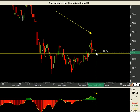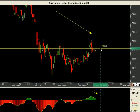Well, that's our failed signal right there. So what should we do with that? Well, we should look to do the opposite of what we were intending to do. We were looking to sell, so now we should look to buy. Because this sell signal failed, we're going to look to buy the market on a move higher. Let's see what happens the next day.